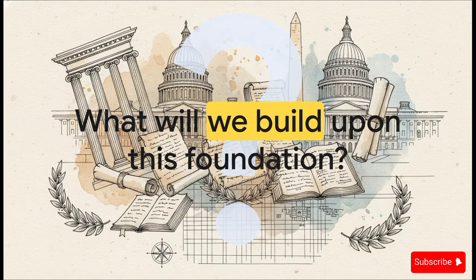When you think about it, this city is so much more than its history. It's a foundation. These incredible buildings and these priceless documents, they're our inheritance. They're a promise passed down through generations. And so they leave us with a really vital question. What will we, in our time, build upon this foundation?